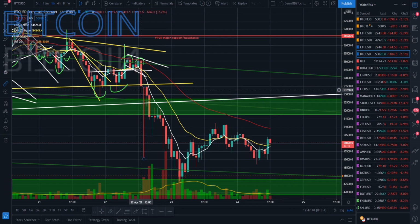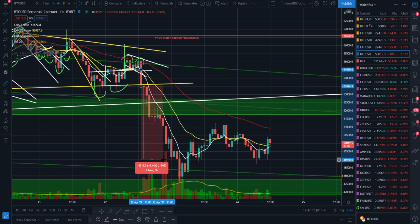So guys, congratulations to everyone who took this short. Easily, even if you just took profit at the target, you made 8.28%, or let's just round to 8. And even if you just use 10x leverage, guys, that's over 80%, guys. Let me know in the comments below if you actually took that trade.